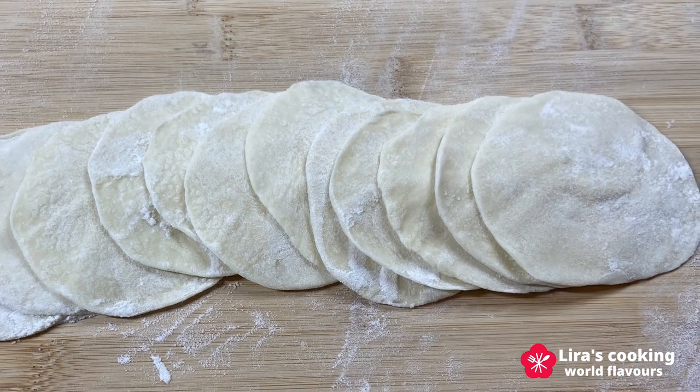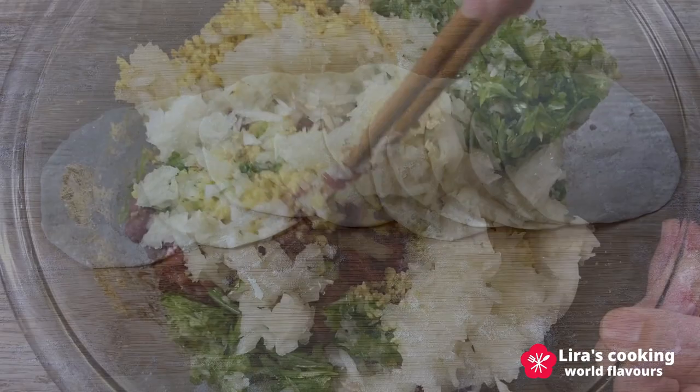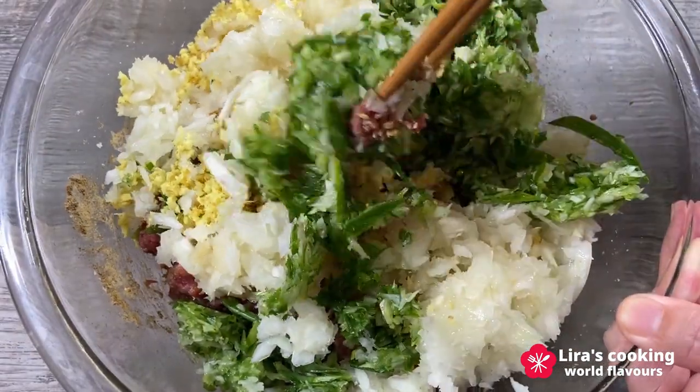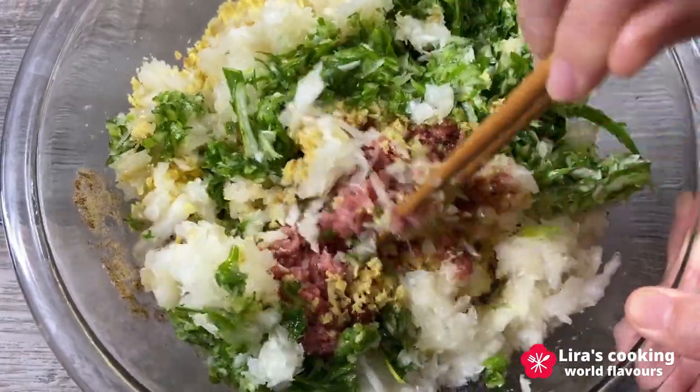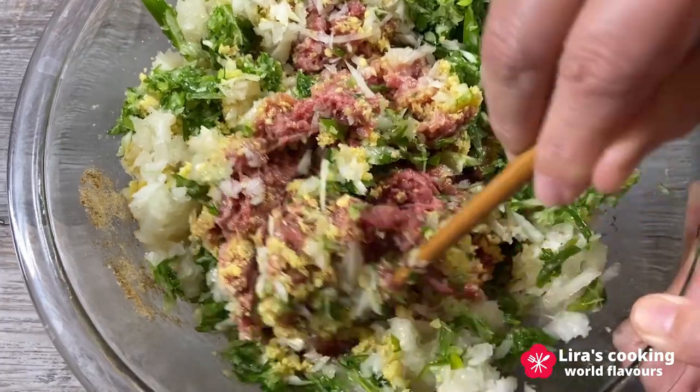Today I will simply use the wheat flour wrapper and beef and onion fillings to wrap some popular shapes of dumplings from different countries. You can see if you can find the similar ones from your country or from other countries.